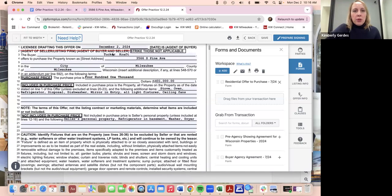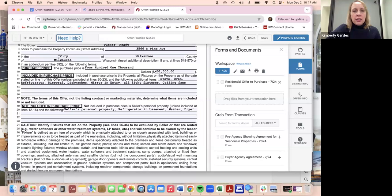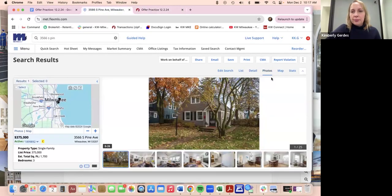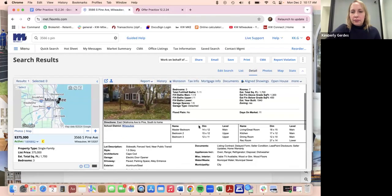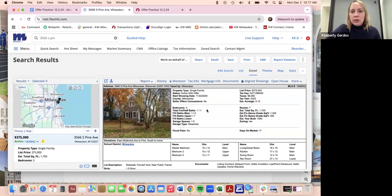I've put his name here, Tucker Craft. I've added the address here, 3566 South Pine, and that address is in the city of Milwaukee. Just to show you again, if you don't know if it's a city or a village or a town, everything is here in MLS. Listed right here, municipality, city. MLS will also tell you what county the property is in. So Milwaukee County right up there on top.